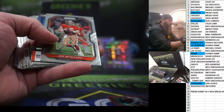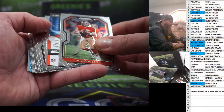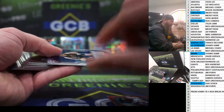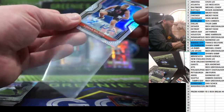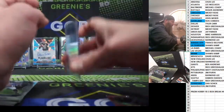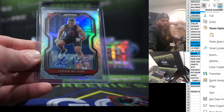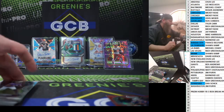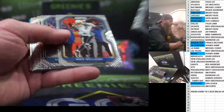There's no way, right? There's no way they gave us this hot of a box. Nope, it's Logan Wilson. I was like, man, if they gave us a Burrow and a Tua in the same box. Jesus. Well, Bengals get on the board. Not the right way. We got a Duvernay and a DiNucci. Damn, no Herbert base. It's crazy.